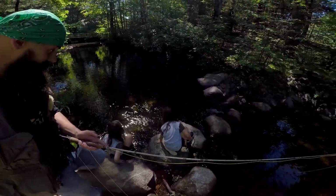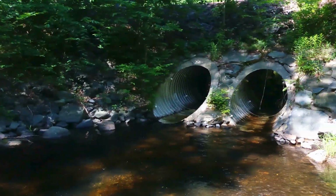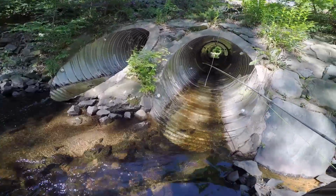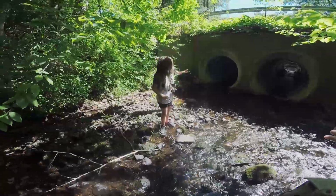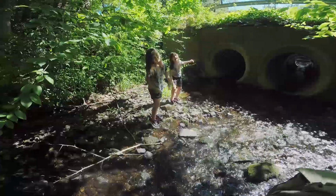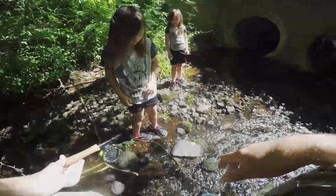Are you ready, girls? Do we get a thumbs up or a double thumbs up? Double thumbs up. All right, girls, we're gonna go through this awesome little pipe here. Are you ready? Yeah, come on. You seem like you were pretty scared going through that tunnel. We were under the road. Pretty crazy, right? All right, Maddie, let me tie your shoe before we keep on going.